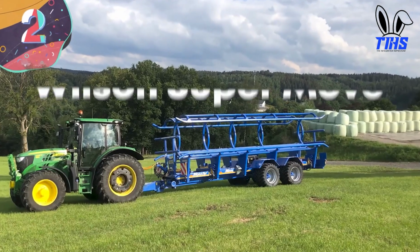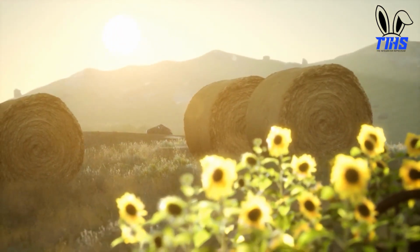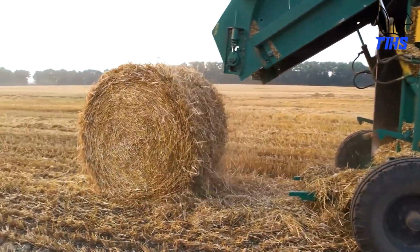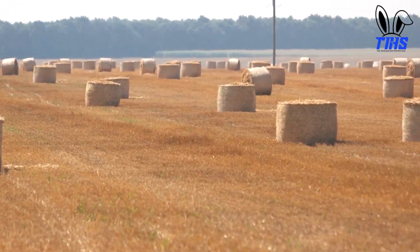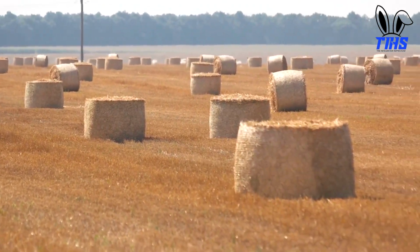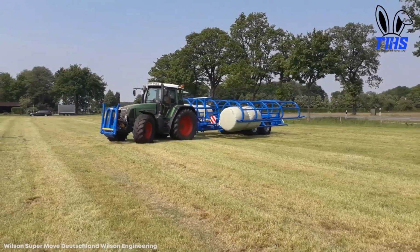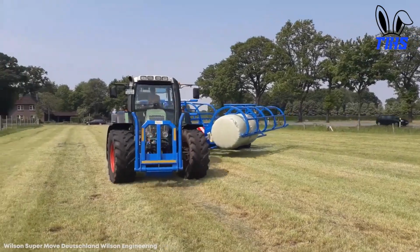Number 2. Wilson Super Move. One of the last jobs that farmers do in the summer is collecting the leftover grass and turning it into bales that will be used to provide food to livestock over the winter. You'll often see these bales lying out across the fields, but once they're wrapped, they can be extremely heavy and tricky to move. To overcome this, Wilson Engineering has developed a new type of wagon called the Super Move.